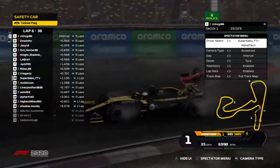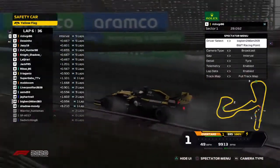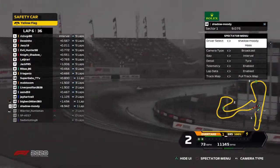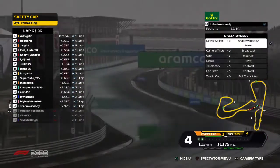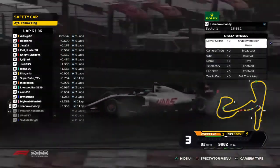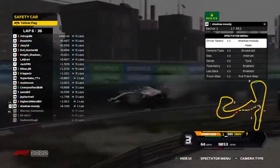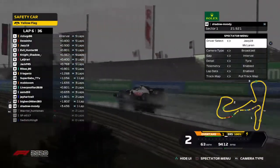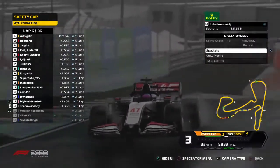J&S&D running down in 13th and 14th at the moment. And everyone's caught up now, apart from Shadow Mooney, but he's getting closer. He's catching up to the pack, and I think he'll be there. Yeah, he will be there. He'll easily catch up to that lot by the end of the lap as he brings himself ever closer.